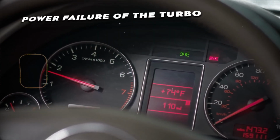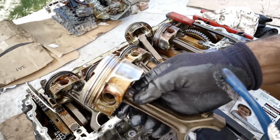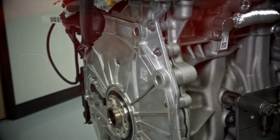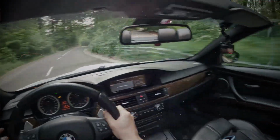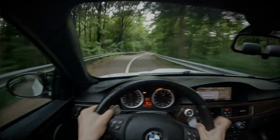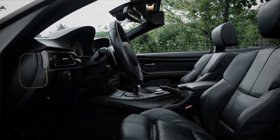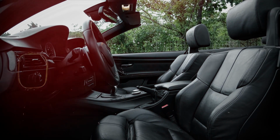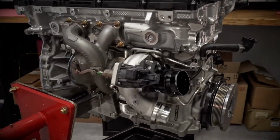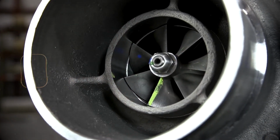Power failure of the turbo. The N54 engine was the first turbocharged engine produced by BMW. Because of its factory-forged internals and capability for producing a lot of power, this engine is well liked by enthusiasts. But while it is in original condition, it is prone to issues. Wastegate failure affects the turbos on these engines. When the wastegates are first turned on, they will rattle audibly. They won't stay closed for long, which will result in a low boost fault. The complete turbocharger unit must be replaced since the wastegates are unserviceable.